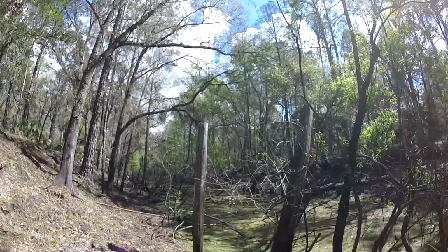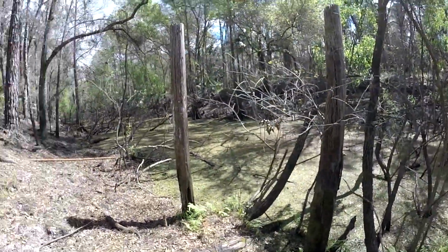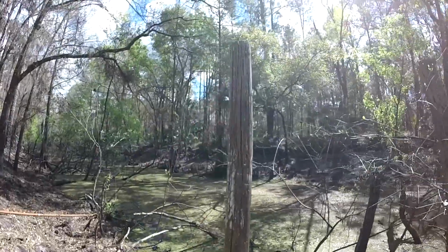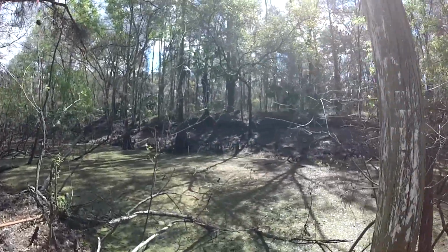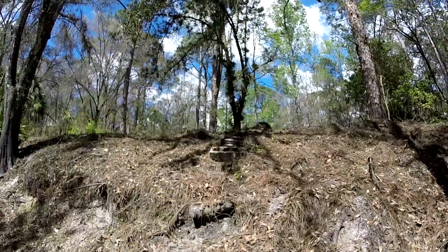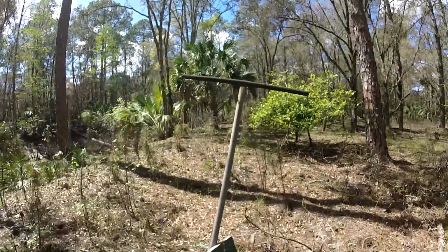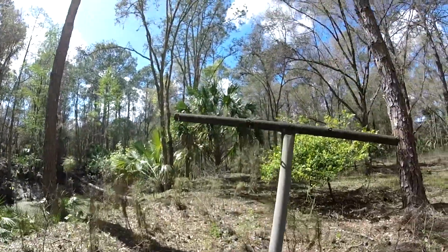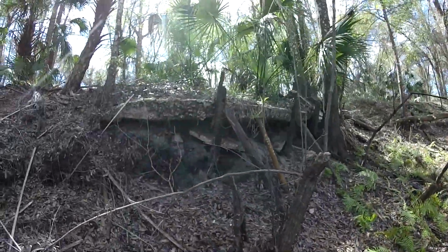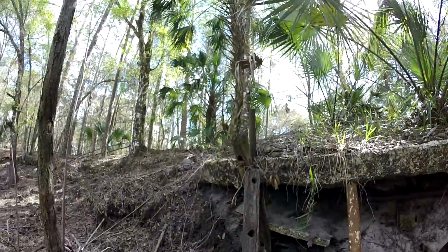Here are some wooden posts. Could be remains from a dock or something like that that was in this area. Some ruins in this area.